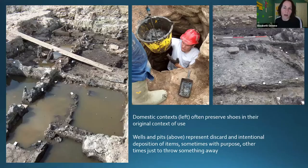There are also different kinds of contexts. We do find thousands of shoes in ditches, that is quite right. But what makes Vindolanda special in another sense is that we have a lot of both domestic contexts, buildings just generally, that often preserve shoes in their original context of use. And that's really exciting for an archaeologist because it means it's not just showing us a discard pattern.